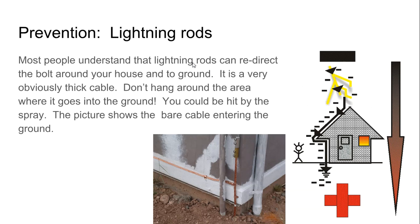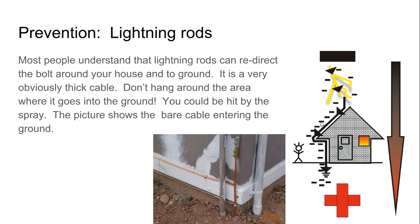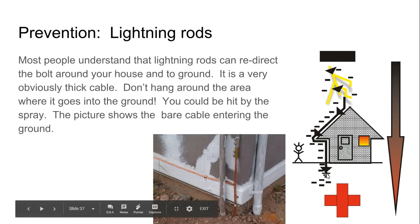Then what's the point of the lightning rod? Most people misunderstand the lightning rod. They think its job is to take the lightning around the house. And yes, it will do that. If a negative bolt from a cloud hits the lightning rod, it will pipe the electrons around your house to ground and avoid burning down your house. And here's the ground wire for a lightning rod right there going into the earth.